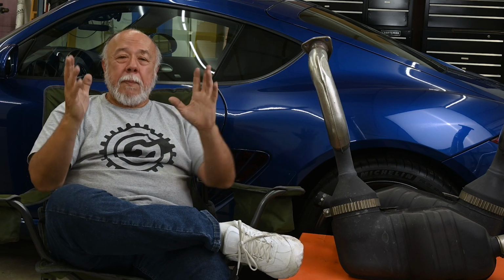So bottom line, I just wanted to let you guys know that I had made a mistake. The Carnewal exhaust does not produce 6 horsepower. It produces no extra horsepower. Your gain in terms of installing the Carnewal exhaust is purely that it sounds really, really good.